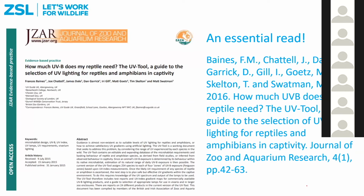This was a tool that's been developed to try and inform and guide and document UV radiation, the levels of UVB radiation specifically, that have been provided for amphibians in captivity. So I strongly recommend that you read this paper if you haven't done so before.